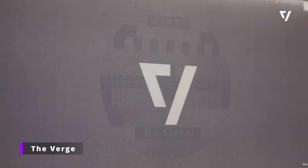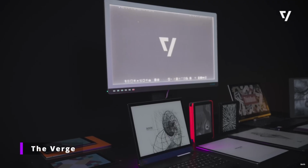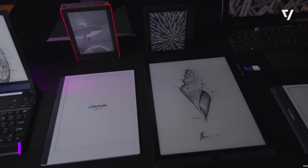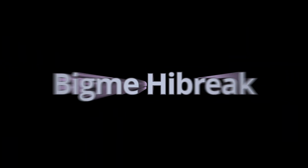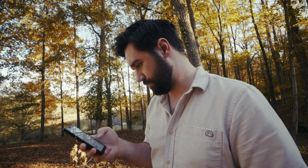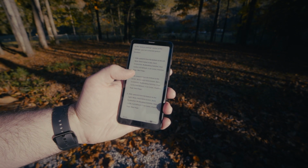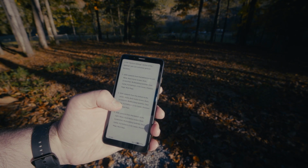E-ink has come a long way, from the earliest e-readers of the aughts to a huge array of devices in every major category. It's more comfortable to look at, something that reflects light as opposed to emitting it. This can really help with eye strain and give you a dramatically better visibility outside.